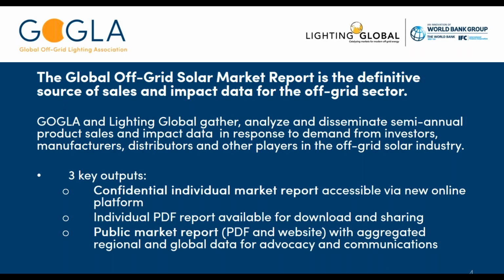So we provide a public market report that shows aggregate level data on a regional and global basis. In this report, we combine sales and impact data. So we collect information from our members on how many products and what kinds of products they've sold in different markets. And then we use that data to inform calculations on the socioeconomic impacts that those products have on customers' lives. And like with the sales data, we also provide the impact data both on a company level as well as on an aggregate global level.